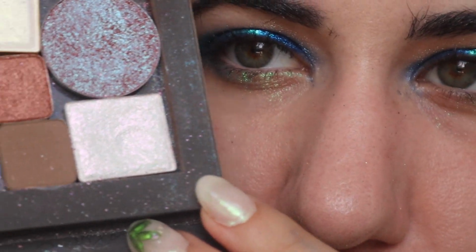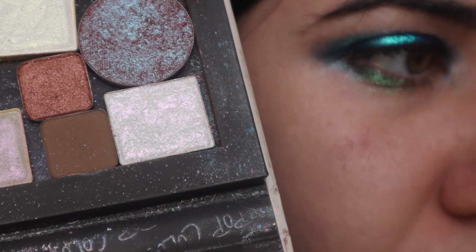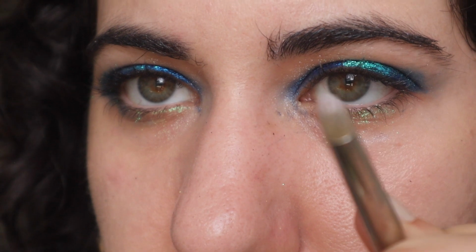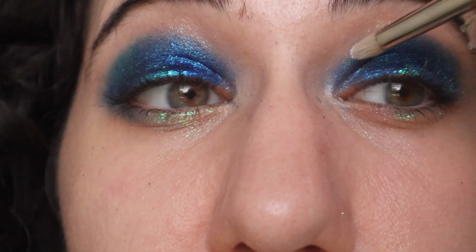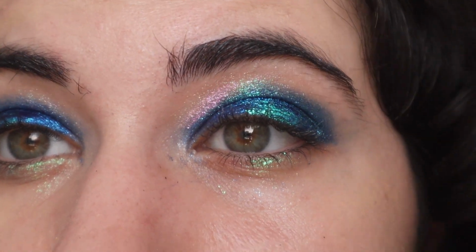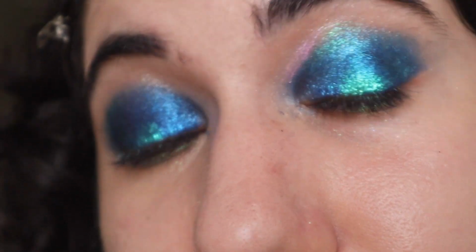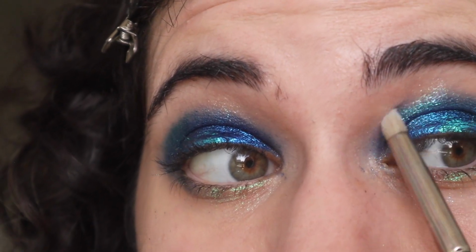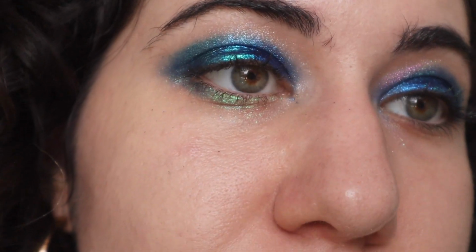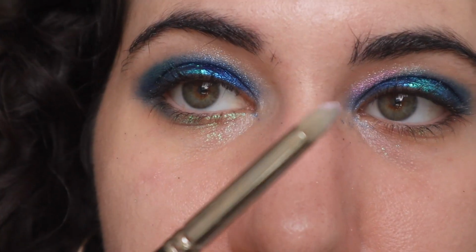I'm gonna use this color from Cleona Cosmetics. It's called Aura. And I'm gonna take it on a little pencil brush. I'm just gonna put it here because it's got this lovely pink reflect. I was like, oh, it's gonna be a simple one color eyeshadow look. Well, here we are. So I probably should have done my foundation second after doing that eyeshadow, but whatever.